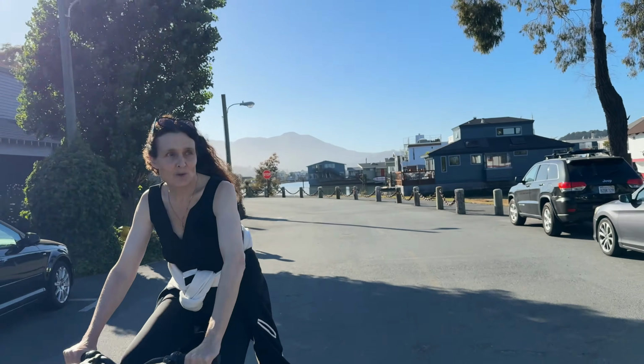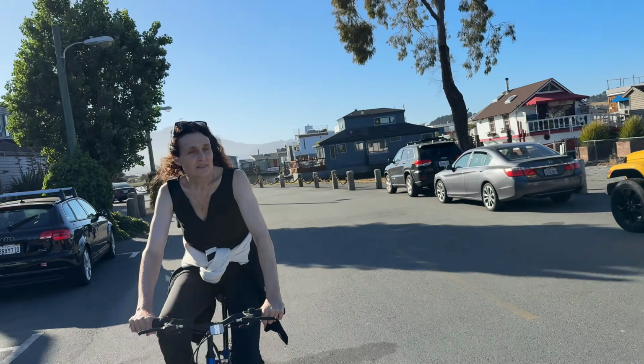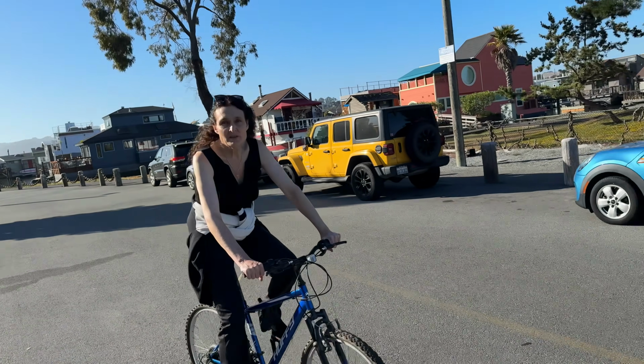Come with us. This is a gorgeous trip. It's amazing what general aviation affords you.